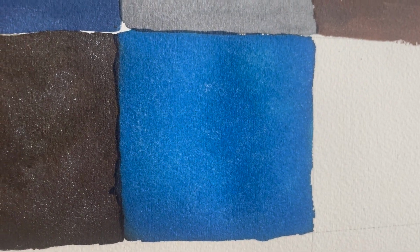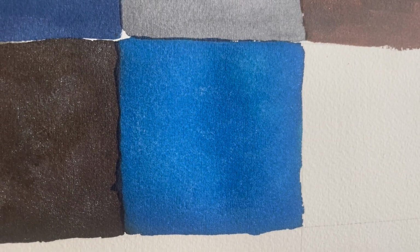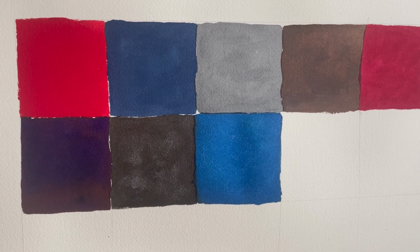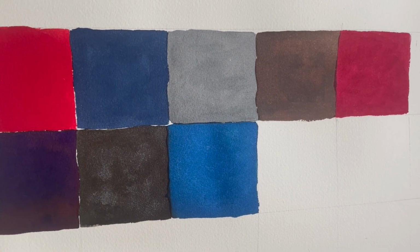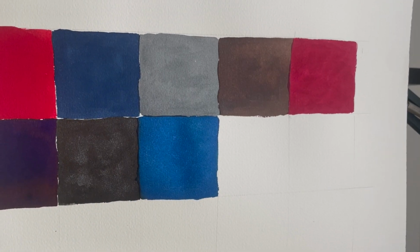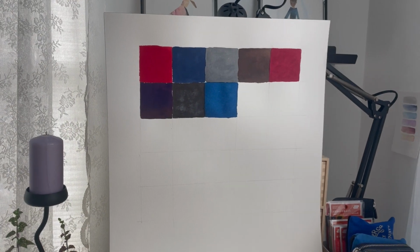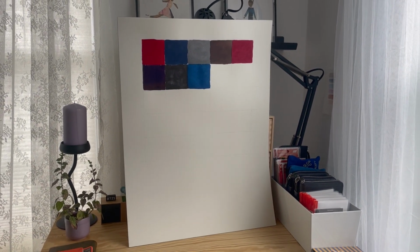I really like, oh, I don't know if you saw that switch of light. Hopefully it didn't change much of the color. But yeah, I really like this blue. As you can see, it's brighter and lighter than the blue from day 2, right here. And I like how it looks on top of this gray. And here's a look at the piece so far.